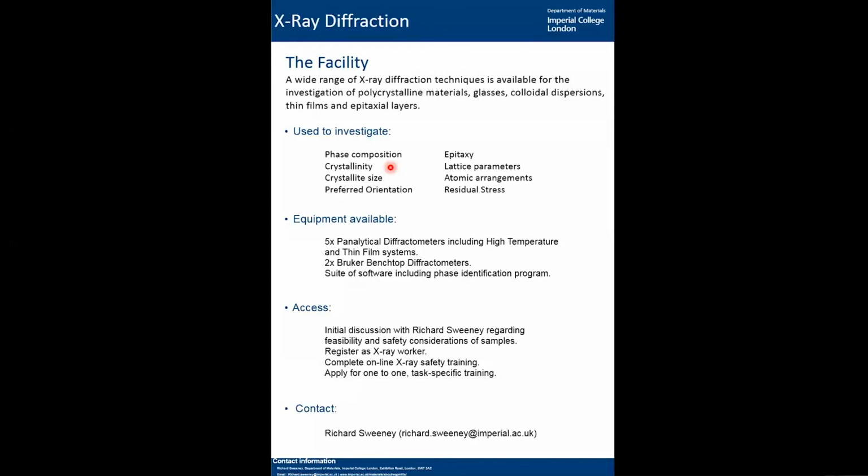You do need to remember that it's crystallite size that you're measuring here and not particle size. Often they're the same, but not necessarily. And it will measure your crystallite size in a specific crystallographic direction. So I would guess that those three are probably the ones that initially you might be more interested in. These other techniques that are offered are generally for solid specimens, and you probably aren't too interested in epitaxy or stress, but it's worth mentioning that those things are also possible.